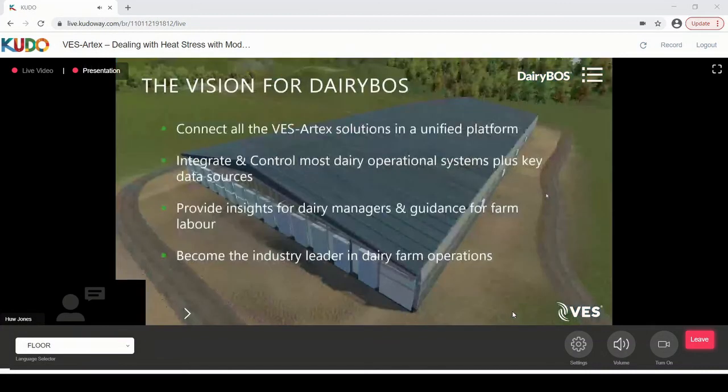So the vision of Dairy Boss is to connect all VES-Artex solutions in one unified platform, to integrate and control most of the dairy operations plus key data sources, to provide insights for dairy managers and guidance for farm labor, and then obviously to become the industry leader in dairy farm operations.